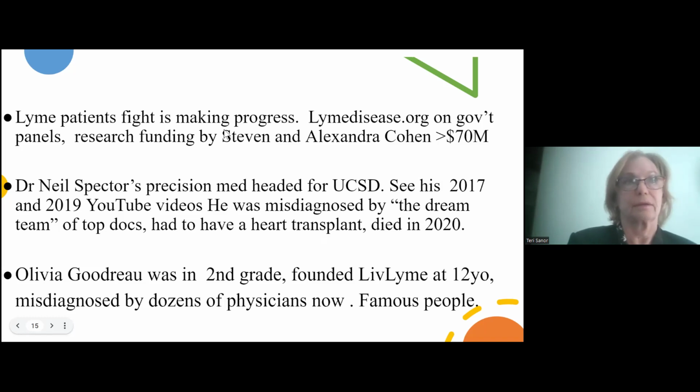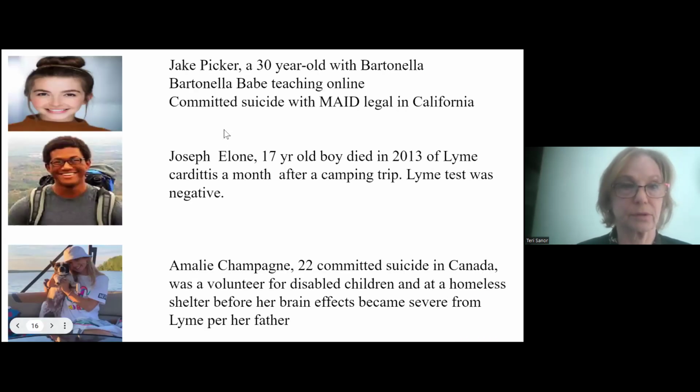They have a day named after her in Colorado. She has a book. But she looks fine. From Lyme patient to advocate, or something like that. I think it's called From Lyme Patient to Activist. There are pictures of her with the cast of Modern Family, Sarah Sandberg, Daryl Hall, who also had Lyme and was not diagnosed. So these are some people who actually passed away from Lyme, in addition to Dr. Neil Spector. So it's not just an intellectual enterprise.